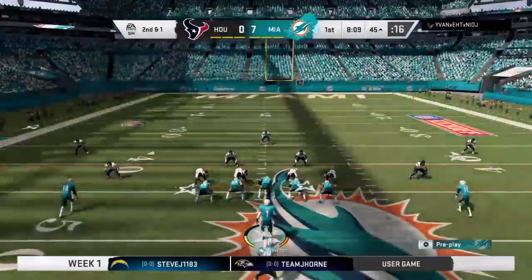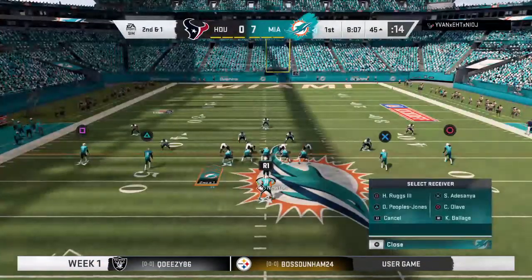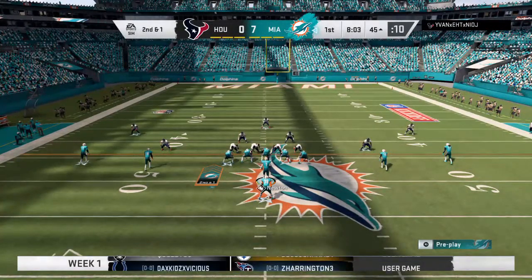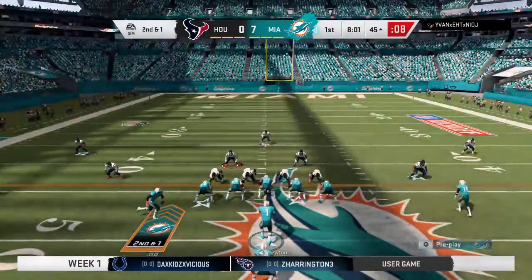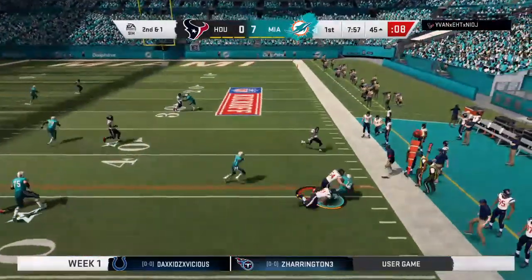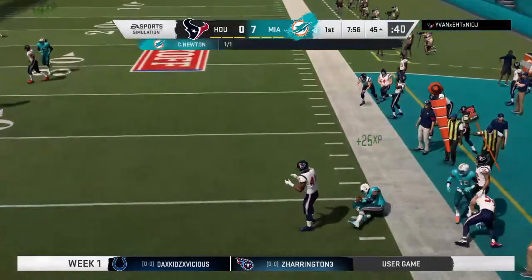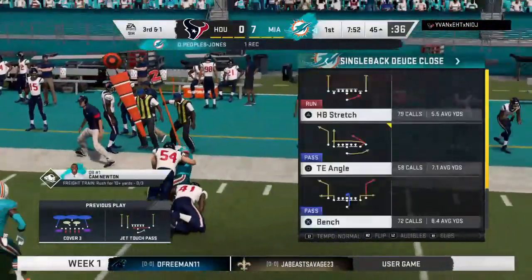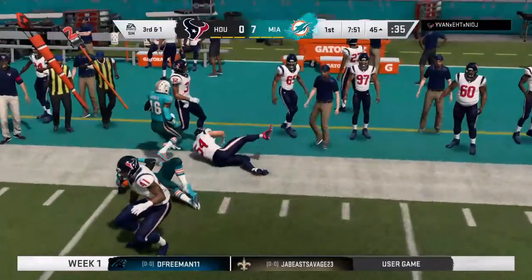The previous run, good for 9. Here's 2nd and a yard. Trying to get out wide, but he's going to be tackled right near the line of scrimmage. No gain on the play, and now they're faced with a 3rd and 1.